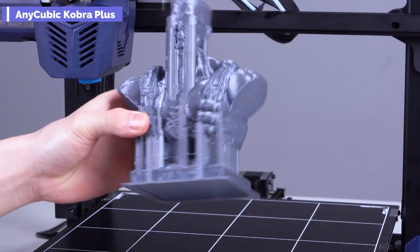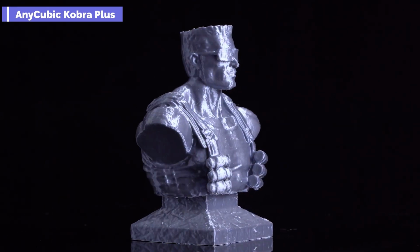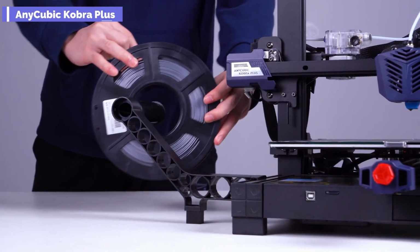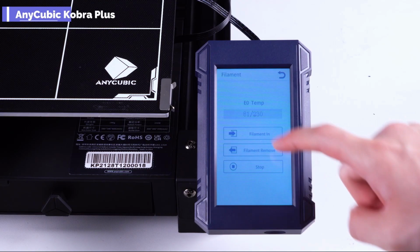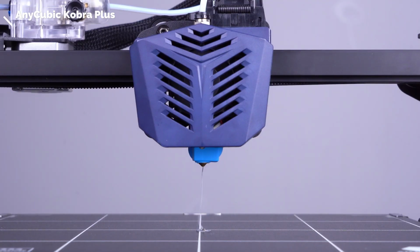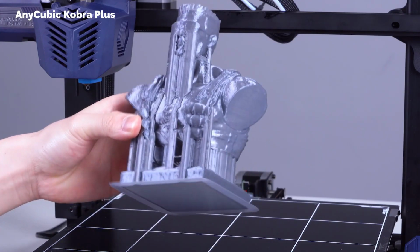Its glass print bed did occasionally pose challenges when removing prints, but this minor inconvenience was overshadowed in our experience by the printer's outstanding performance. Despite a few areas that could use refinement, the Anycubic Cobra Plus offers incredible value for its price. This 3D printer is an ideal choice for those who require a large-scale, reliable, and feature-packed machine to bring their creative visions to life.